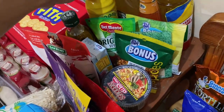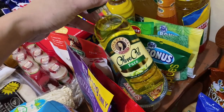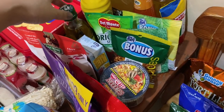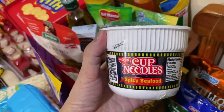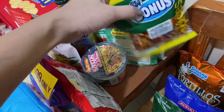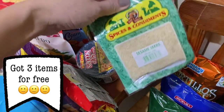Moving on to olive oil, I only use olive oil when cooking pasta and steak, and this amount usually lasts me months. I prefer this over extra virgin oil because of its mild taste. We also have Nestle cream, cup noodles for emergencies, so I'm trying out the spicy seafood now. We also have chili flakes, and I also received sesame seed for free.